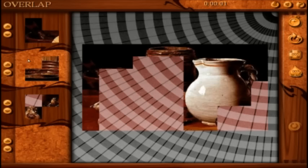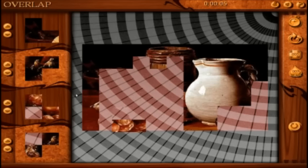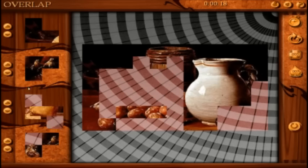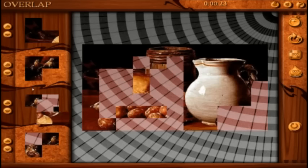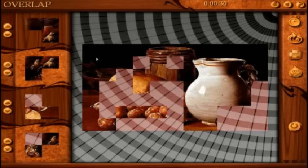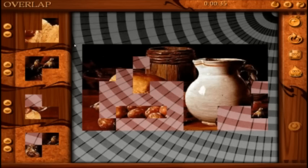Alright, the final one. This painting of stuff. Painting of stuff. Okay. There we go. Oh, that was like that. That was there. Honestly, I just want to move on to the next country.